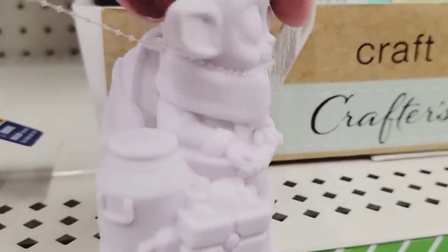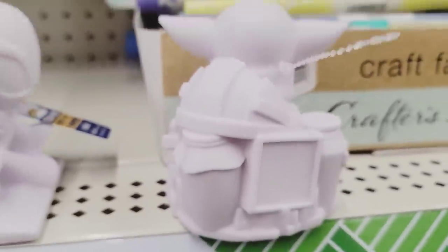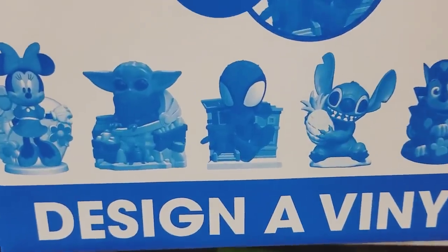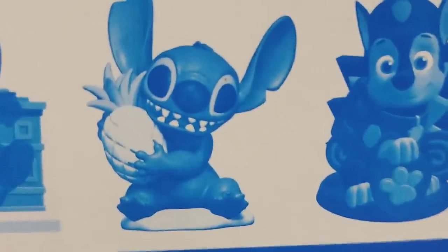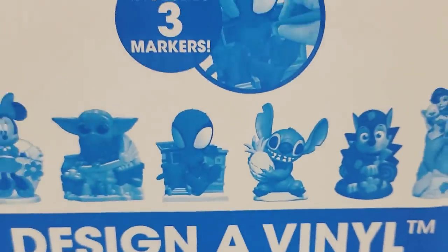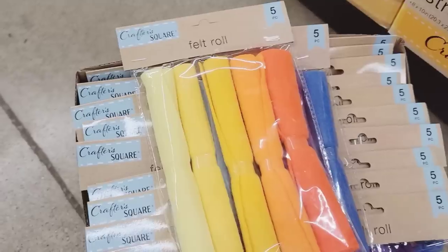Now they had one other one, but they are all sold out. And of course, it's the favorite one. And that is Stitch with a pineapple. So for those Stitch fans, keep an eye out for this box.